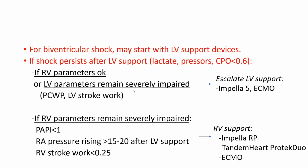If, on the other hand, your LV parameters have improved, but your RV parameters remain severely impaired, and those are the RV parameters I explained earlier, this is when you need to add RV support to your LV support, rather than escalate your LV support. So this is what I mentioned, the Swan helps at this stage. It helps you measure those parameters, how they are trending, and decide, do I just need to upgrade my LV support because the wedge and the LV stroke work are still bad?